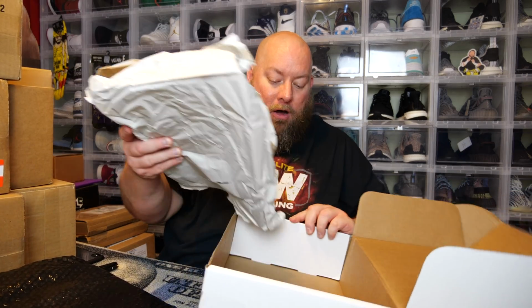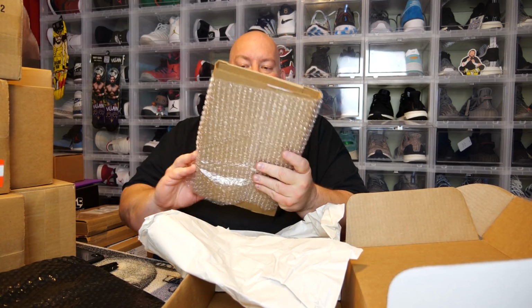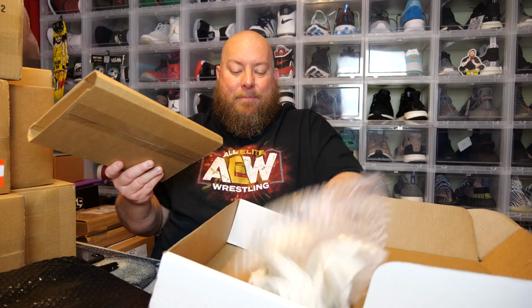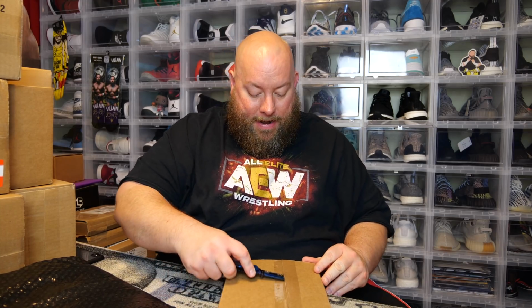Looks like here are all of the loose comic books right here. The packaging on this is A+ packaging. Nothing is getting damaged in this box, so huge shout out to POPKINGPAUL on that, because packaging is half the battle to get things from point A to point B without getting damaged.